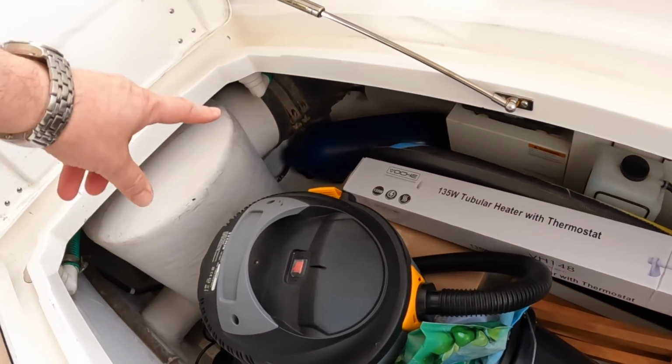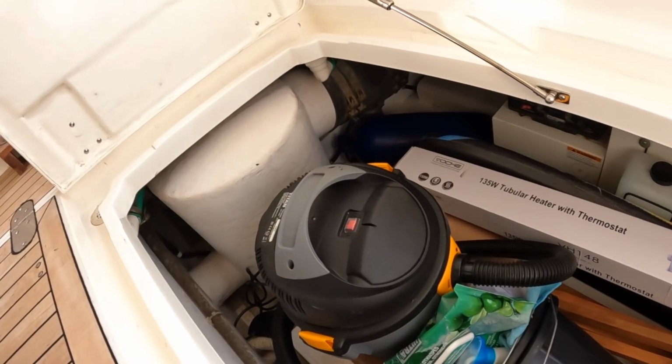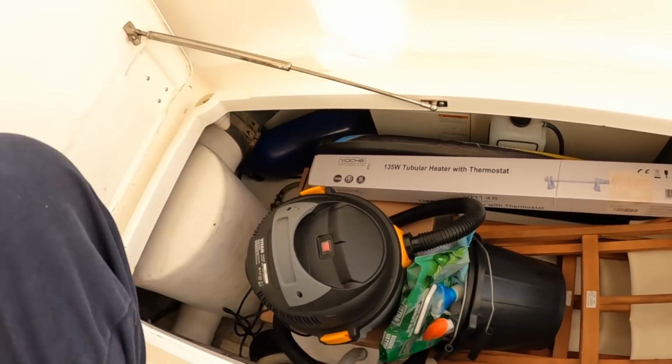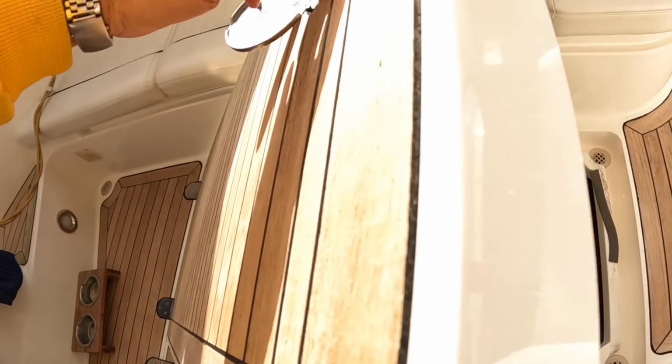And then these big chaps here are the exhausts. So you can see the exhaust pipe actually going back out through there. Those are just silencers basically, to make it a little bit quieter. And it looks like another vacuum cleaner. That's a lot of cleaning that goes on with this boat, clearly. Not a bad thing. Okay, let's drop that one back down.